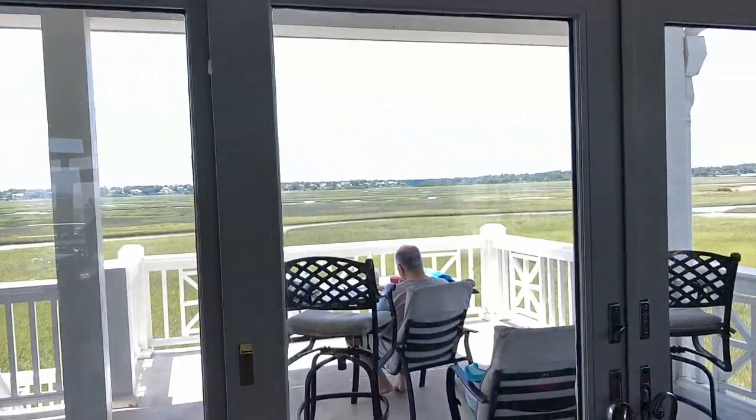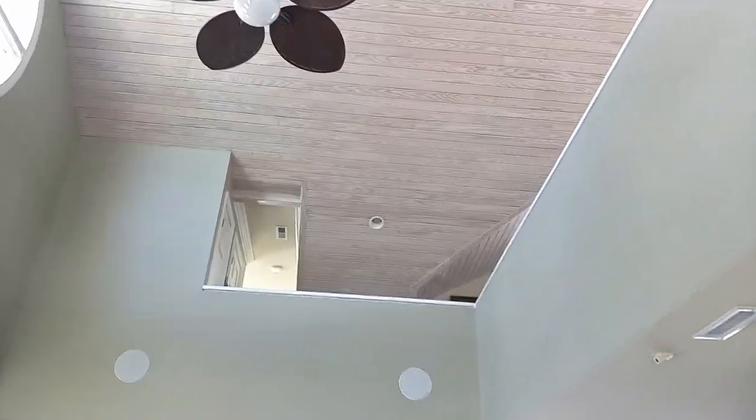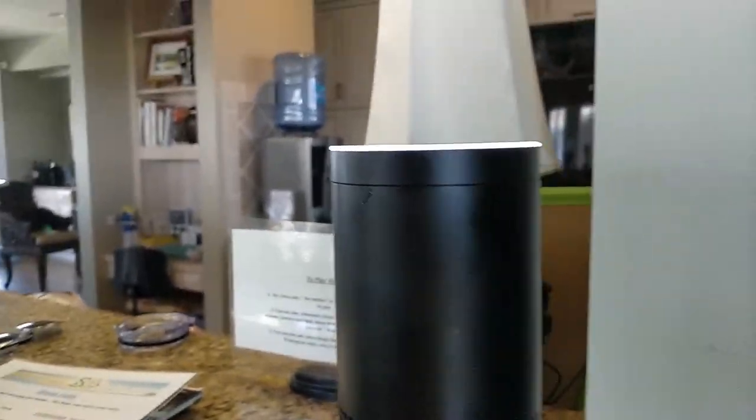So this screen comes down and covers this. And you can see the nice view. We'll go out there in a couple minutes. TV. But you can see the loft. You can see that Alexa. And if you guys see some rooms that we're not going into, it's because they're like storage and empty rooms. So you can see that fits.